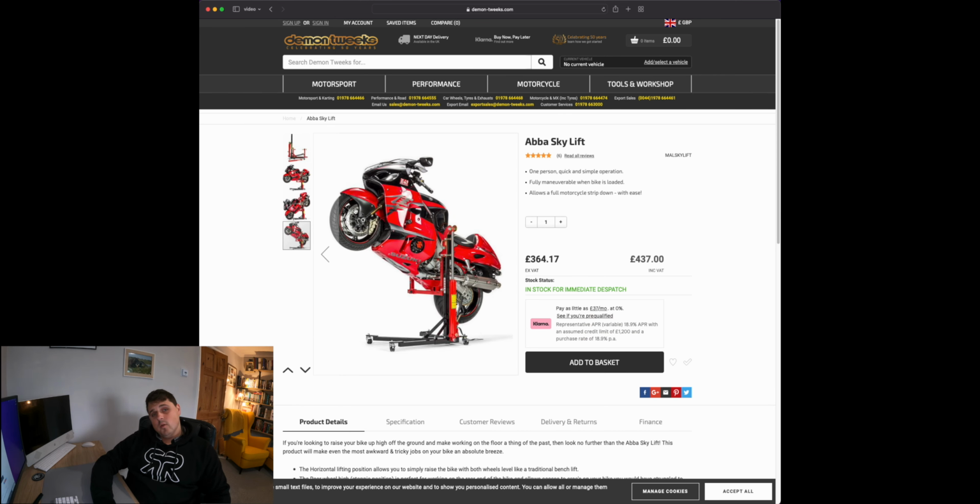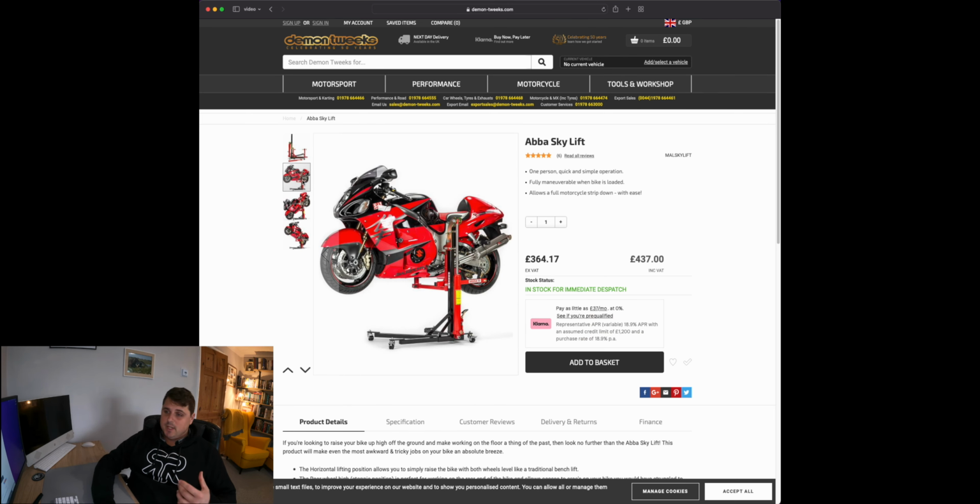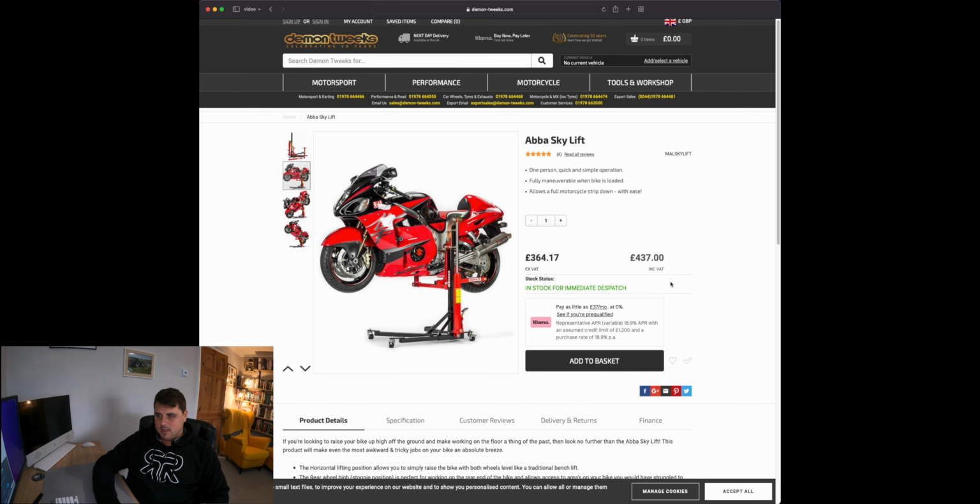Like I was saying before with the paddock stands, this has got wheels, so same again, if you've got this elevated and you need to get to a different bike or need to get to the back of the garage, you can just wheel this out of the way and the bike's not going to fall over. Same again, Quadlock, you can pay £37 a month until you've paid it off. I think for a lot of us, you'd probably need that when the price range is £440.